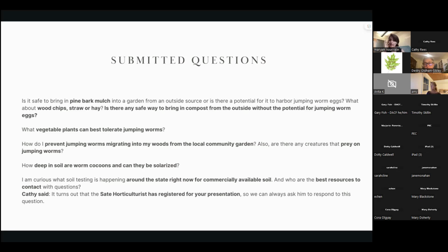Straw or hay, because they're so dried, I don't think those have the potential to transfer earthworms, cocoons, or the worms themselves. It's usually mulch, soil, topsoil, compost material that have the higher chance.